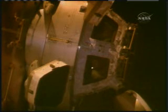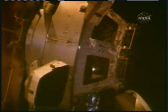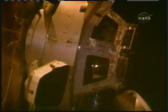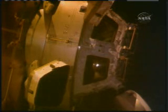The station's robotic arm is operated from inside the cupola. The view you see here is of Garrett Reisman and Piers Sellers, as they have been pretty much in charge of the station robotic arm operations throughout the day.